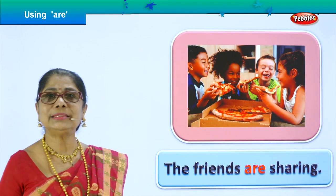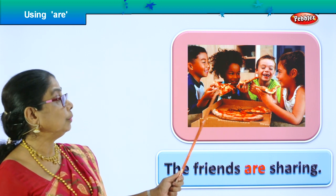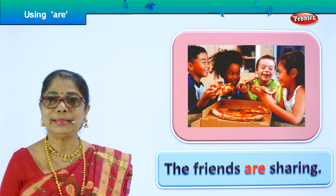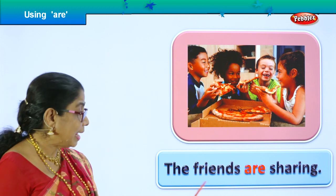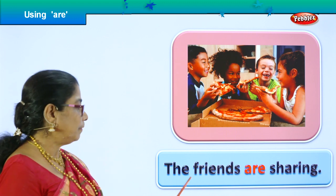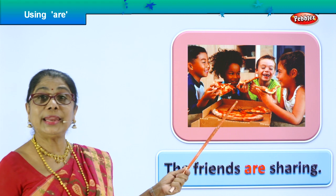Look at the sentence. The use of R in the sentence too. Oh, here they are very happy to eat. They got a huge pizza. They're sharing it out. What are the friends doing? The friends are sharing. The friends are sharing. What are they sharing? Sharing a pizza.